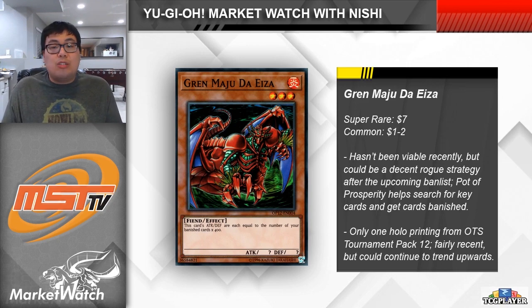I do think that this would be a good card to keep an eye on moving forward because it will always have that sort of rogue potential. People will be hyped up for that deck at different points. I would wait for the price of this card to cool back down to maybe $4 to $5 or so.